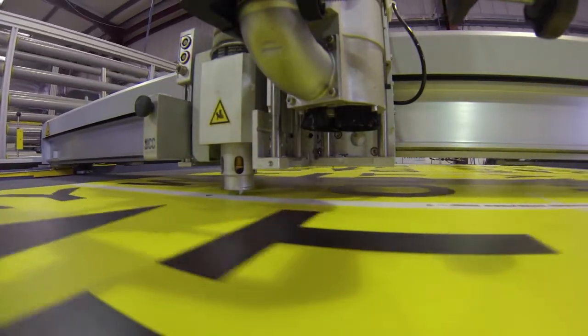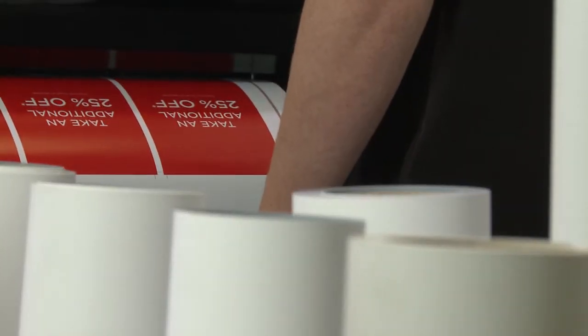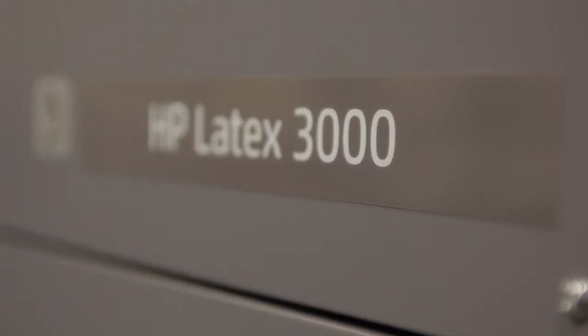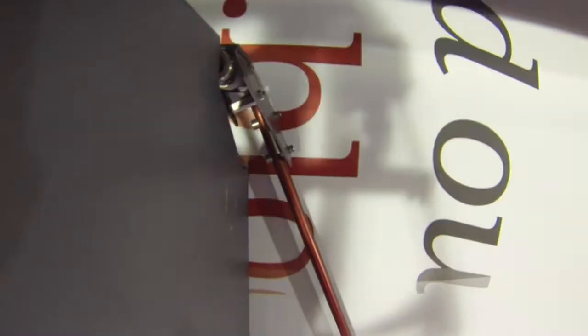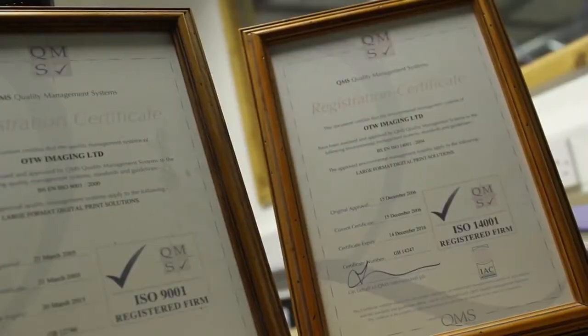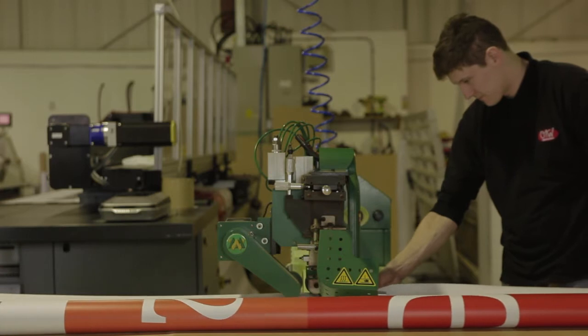OTW is an ISO 14001 organisation, and as a company, we take seriously our responsibility to help reduce the impact of print on the environment. Over the last 2 years, we've invested over £500,000 in new greener machinery, which ensures that we can deliver fantastic quality and larger quantities to more substrates, whilst keeping our environmental impact to a minimum. We believe we provide one of the greenest large format printing solutions available.